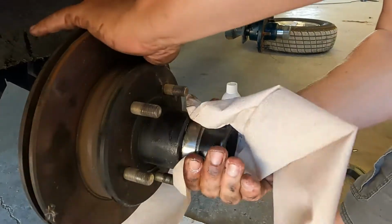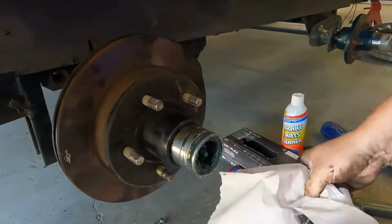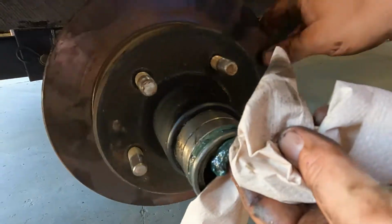And I'm gonna give you my 2 cents worth on bearing protectors. There's some grease in there. Clean a little of that out so you can see it.